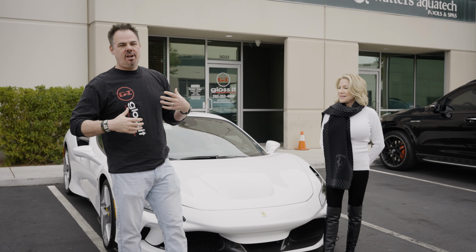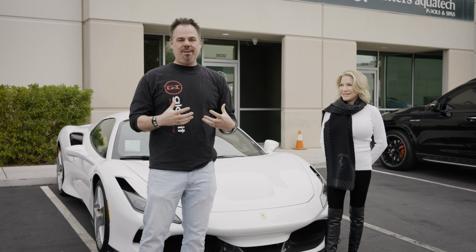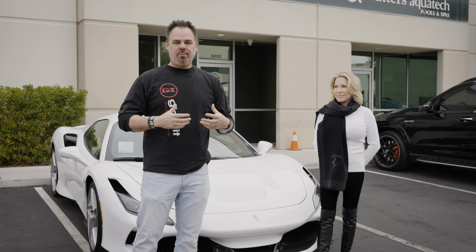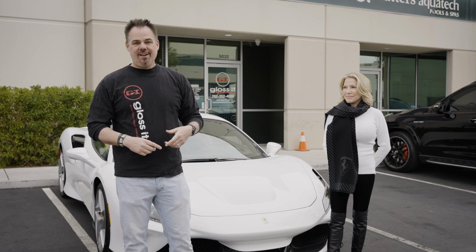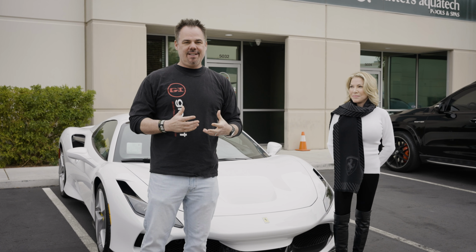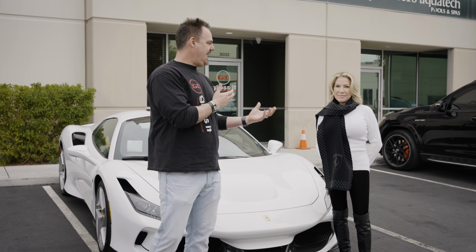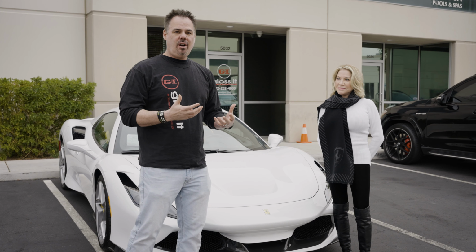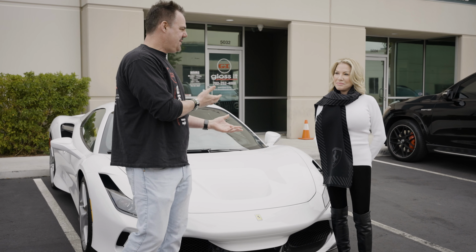Hey guys, Rich here, another weekly buff, but this weekly buff is going to be different. We're actually going to document a 100-hour protection detail, which will consist of PPF, the wheels off, the calipers, the leather, and this is not a normal car. This is a 21 F8 Spider, and we've got the client right next to me, Sharon, and she's going to tell a story about how she got crazy about cars and why she picked this car and why she picked the option. So Sharon, how did you get into cars?